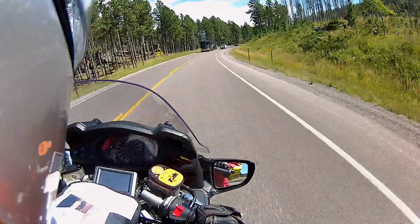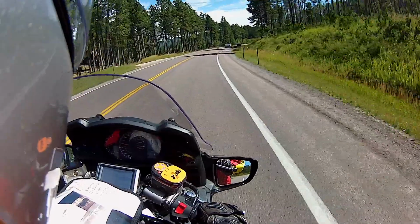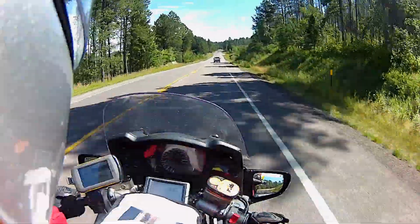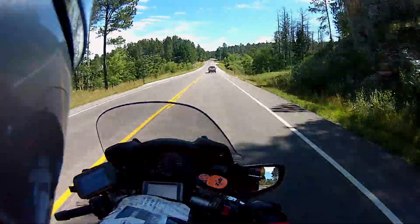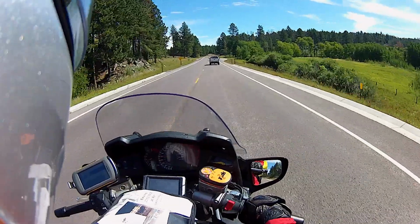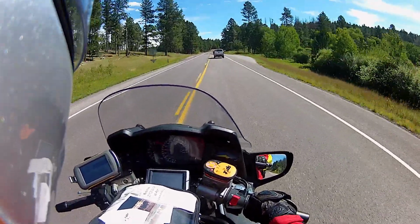Fantastic handling, handles far better than a bike of its size and weight should, as well as brakes much better. The engine is strong, it pulls, it can carve canyons, it can cruise the highways, it can cruise the back roads. Just an absolutely fantastic touring bike, great long weekend bike.